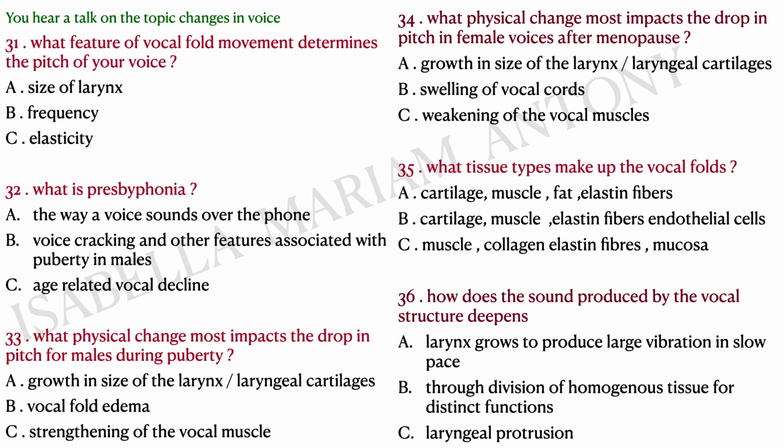Another vocal development during puberty occurs when the homogeneous tissue covering the folds specializes into three distinct functional layers. A central muscle, a layer of stiff collagen wrapped in stretchy elastin fibers, and an outer layer of mucous membrane. These layers add nuance and depth to the voice, giving it a distinct timbre that sets it apart from its prepubescent tones. After puberty, most people's voices remain more or less the same for about 50 years.